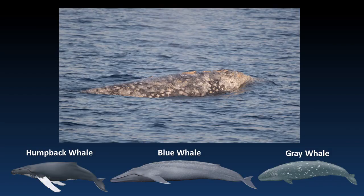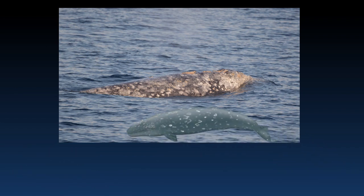This example of a gray whale in the water shows just how little we can see of a whale in the water versus our diagram. I would use the color to tell which marine mammal this is. Look at that gray color and those patchy white spots.